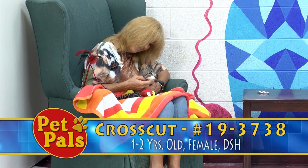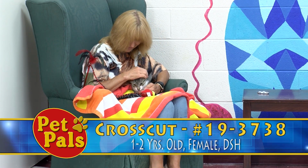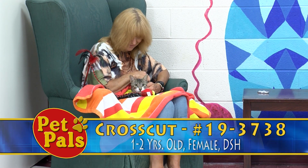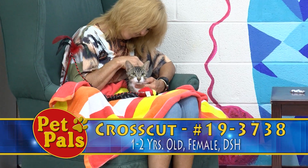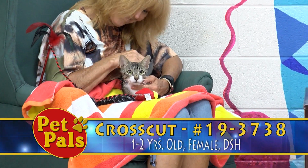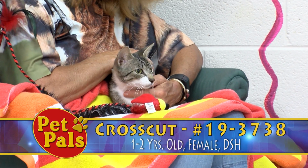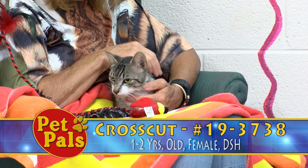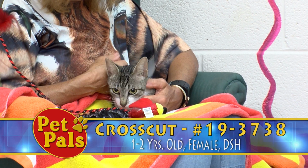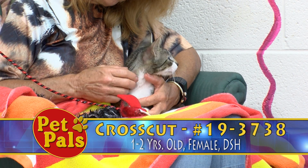Our next guest is Crosscut, and she definitely stands out in the crowd of the cats on the adoption floor. She has a very unique look to her. She has a very long and narrow, kind of exotic face that really sets her apart. She is not an exotic breed. She is just a domestic shorthair. She's a brown tabby with white. She came to us as a stray, and she is estimated to be between 1 and 2 years old.